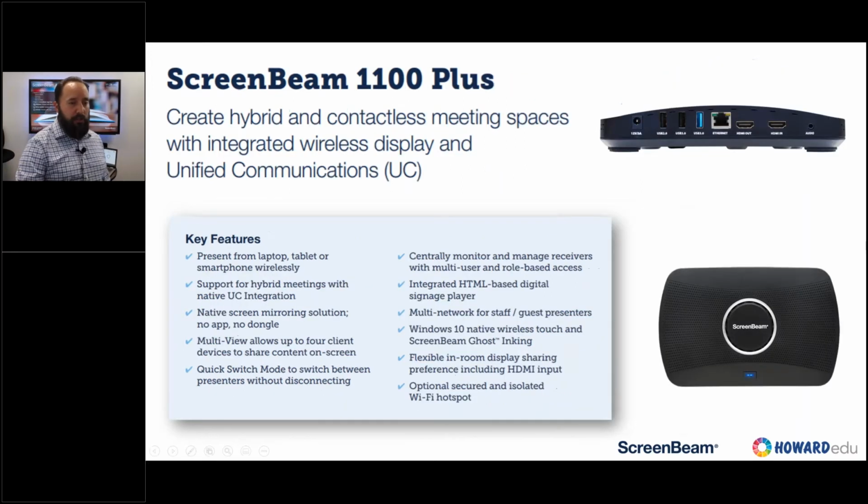And then you have our ScreenBeam 1100 Plus, which is more of our hybrid and contactless meeting spaces and unified communication solution. So if we have time, we'll talk more about that, but this is what you might see in a principal's office, in a boardroom, in a conference room, in training rooms at your schools where you have a lot of guests come into training. I used to work at Hillsborough County Schools, so we had our instructional service center where we had tons of training rooms, and you have guests coming in all the time to be able to present and connect. That's where the ScreenBeam 1100 Plus really fits into district offices, things like that. And again, we can talk more about the differences on why that's really important.